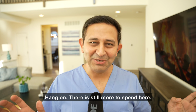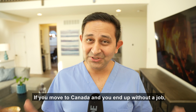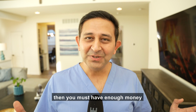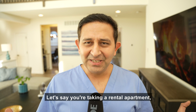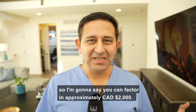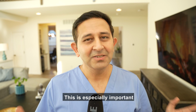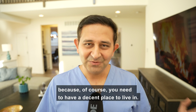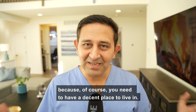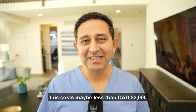Hang on, there is still more to spend here. If you move to Canada and you end up without a job, then you must have enough money to sustain yourself. Let's say you're taking a rental apartment, so you can factor in approximately 2,000 Canadian dollars. This is especially important if you're moving with your spouse and children, because of course you need to have a decent place to live in. If you're traveling by yourself, this costs maybe less than 2,000 Canadian dollars.